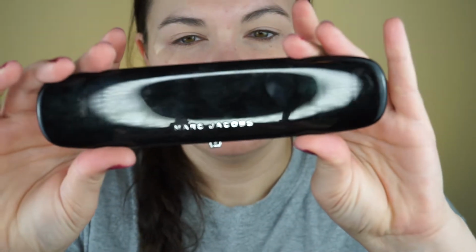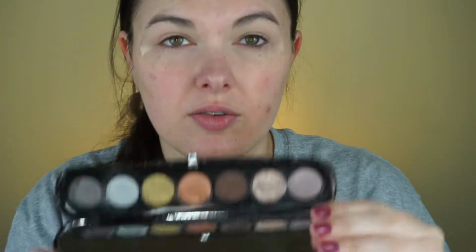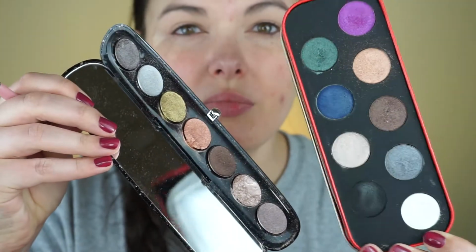And I also have this Marc Jacobs palette, the 204, the Starlet palette, the Style Icon number 7. There's what the inside of it looks like. I think I'm primarily going to use the Marc Jacobs, but I may dabble into this one. So these are all basically shimmers in both of them. So we're going to go for a shimmery look today.